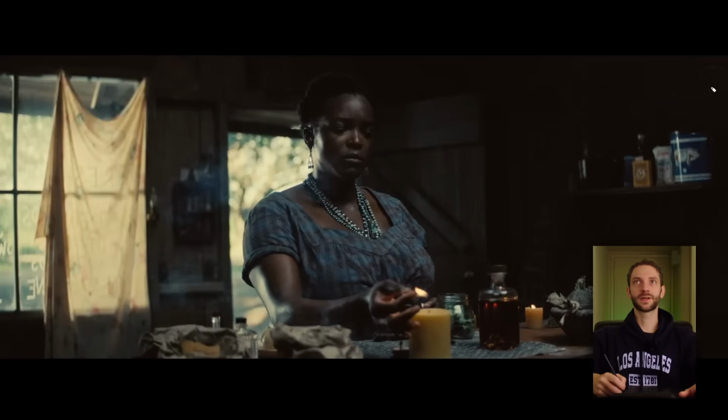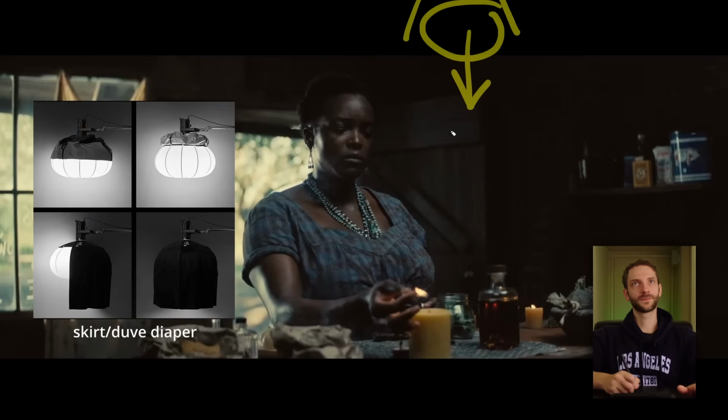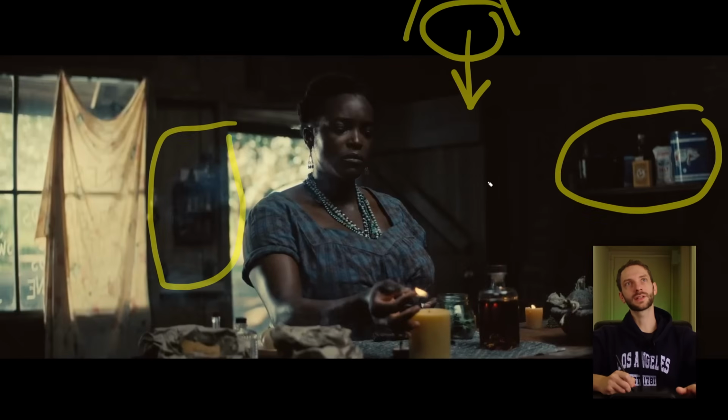This is a classic example of beautiful Hollywood work. We have an overhead lighting setup, kind of going down like that. Just probably with a skirt so it doesn't splash everywhere. Although it kind of does, because then we see that it splashes on the back as well, on this part as well. It's limited.